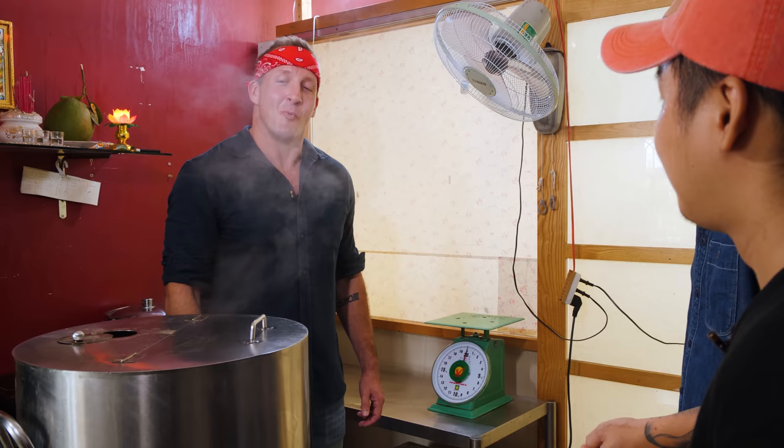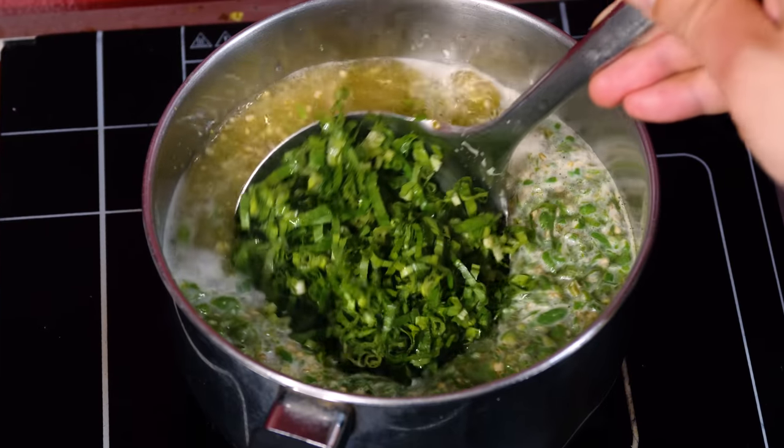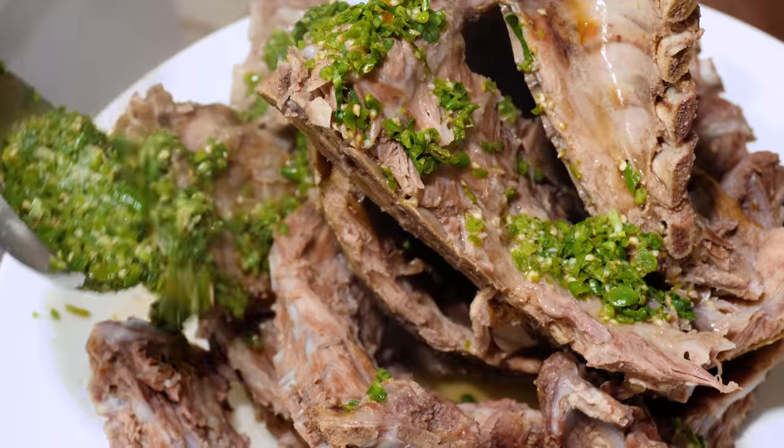Is this gonna be spicy? You know, I love chilies, right? Not at 10 a.m. though. That's what we're getting. The sauce is a combination of green chilies, scallions, and lime juice, cooked in the same stock the bones came from.